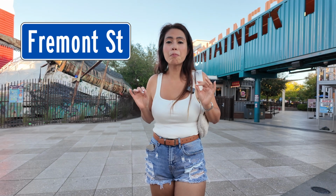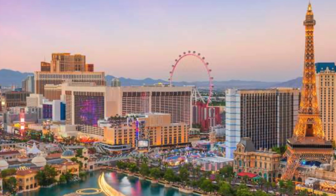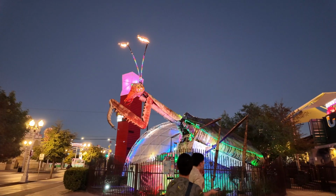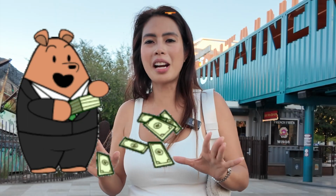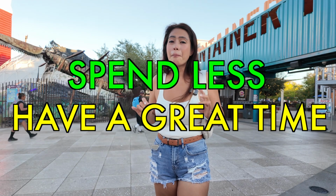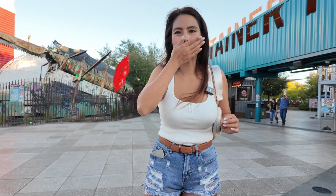Fremont Street is the second most popular street after the Las Vegas Strip. Today, we are about to explore the top-rated things to do here at Fremont Street. As we go around, we will watch our budget and seek that we spend the least, but have the best times of our lives. Are you ready to explore downtown Vegas? And off we go!